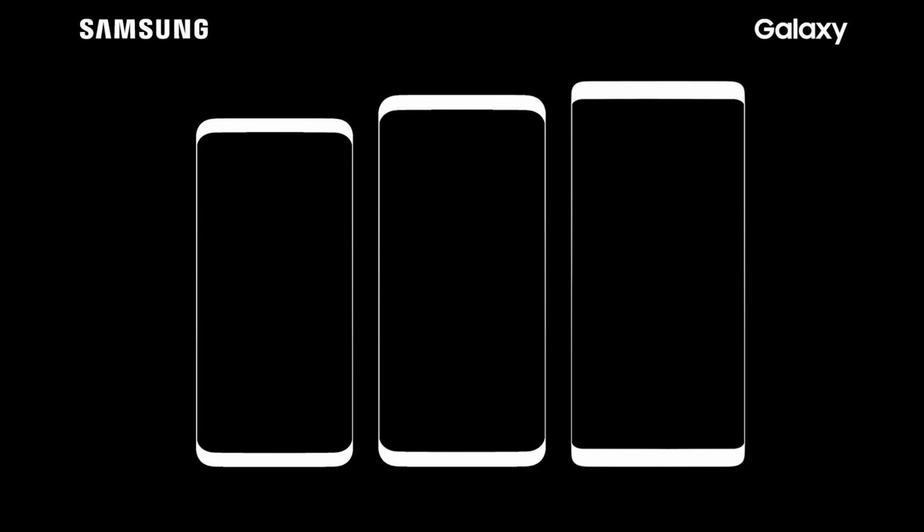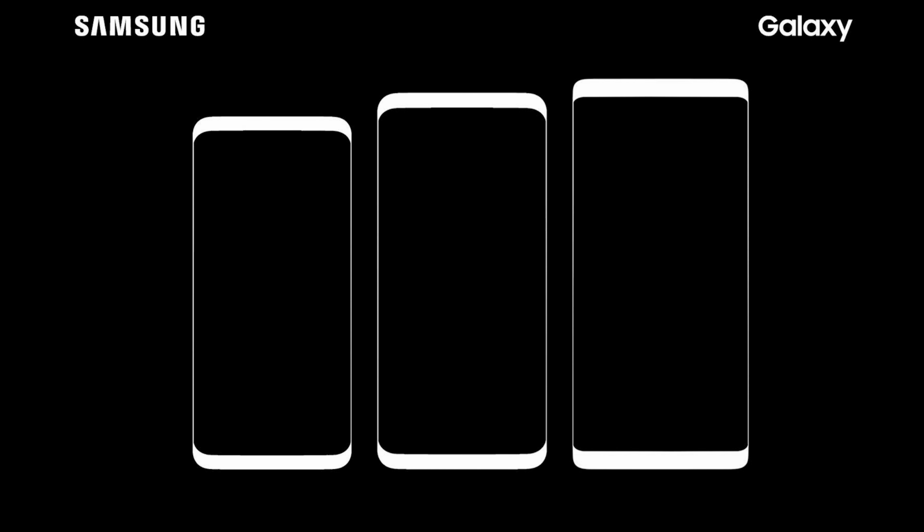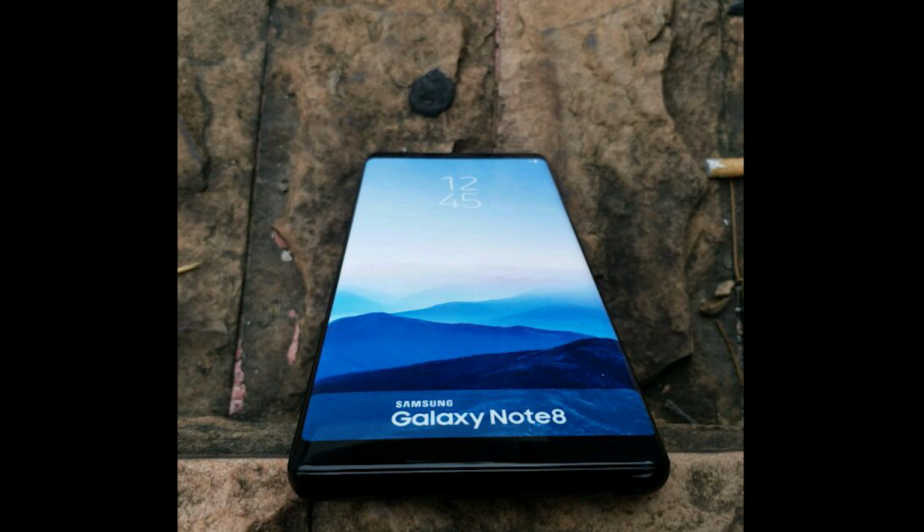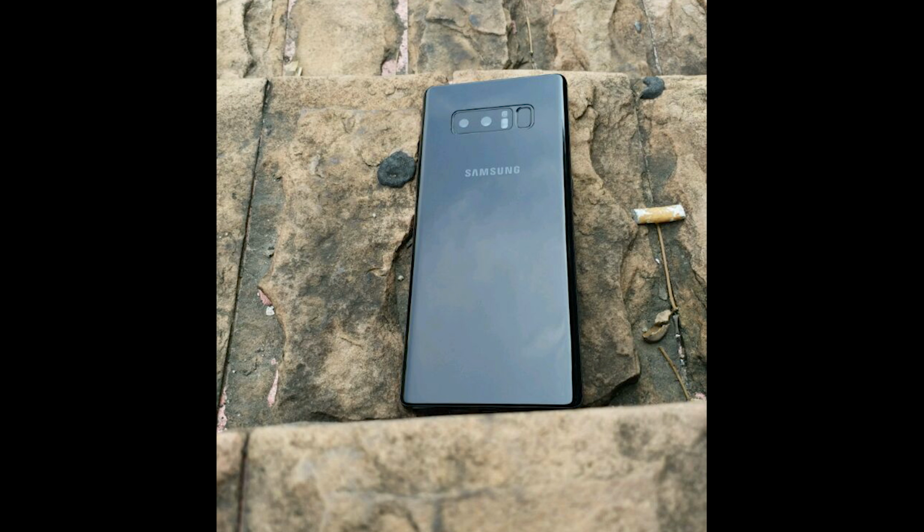So imagine the Note 8 being a slightly bigger S8 Plus. The main difference is that the S8 Plus is a little bit more curved and edgy, and the Note 8 will be a little bit more boxy, and that's to accommodate the S Pen. There's going to be a slightly better screen to bezel ratio, so more screen, slightly less bezel, and on the back, you're going to notice something a little bit different.